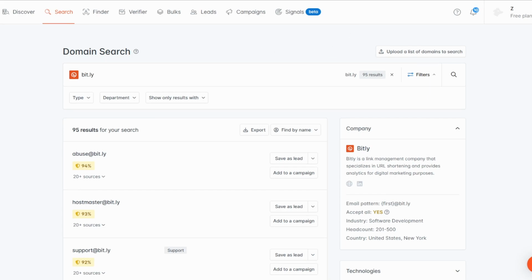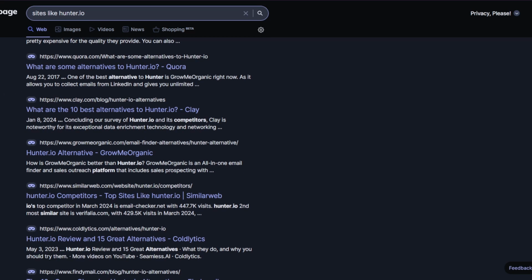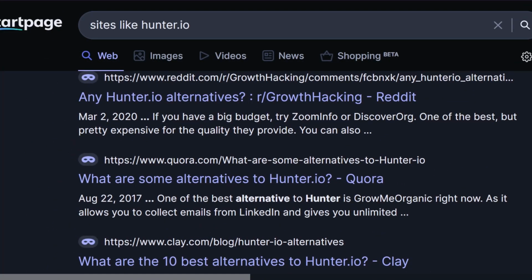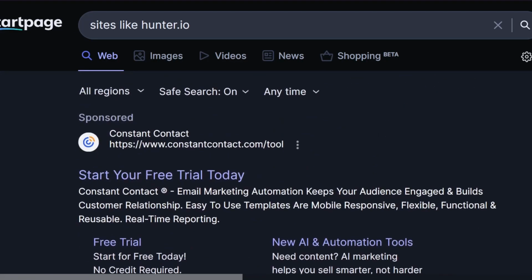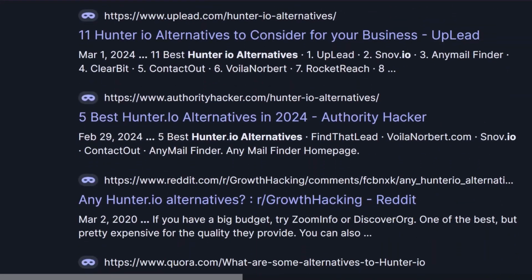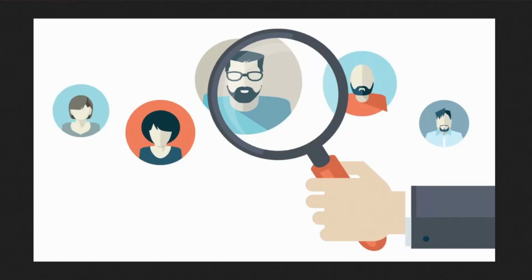You can also use other tools. So, for example, I just did a Startpage search. So you can see here, I use Startpage to pretty much anonymize Google search results, I believe. And I just did a search here for alternatives to Hunter.io or sites like Hunter.io. So you can find lots of other tools that will help you to find email addresses.